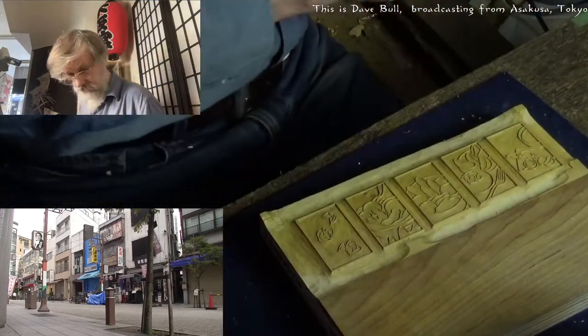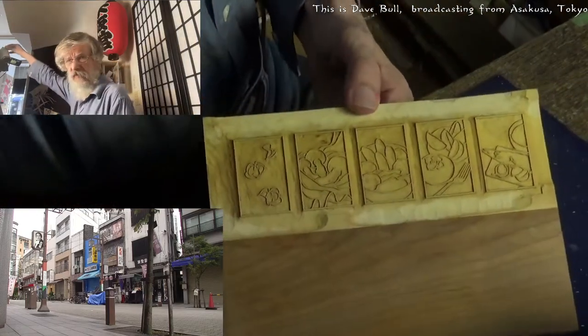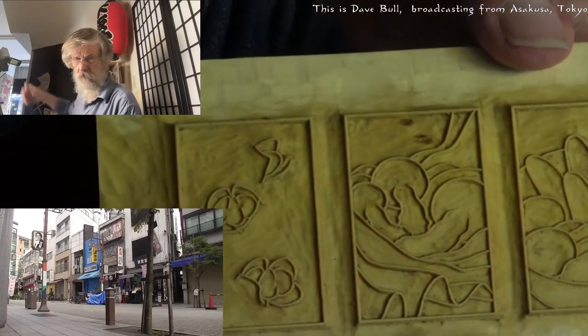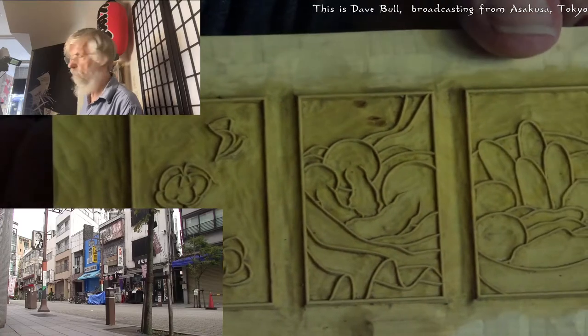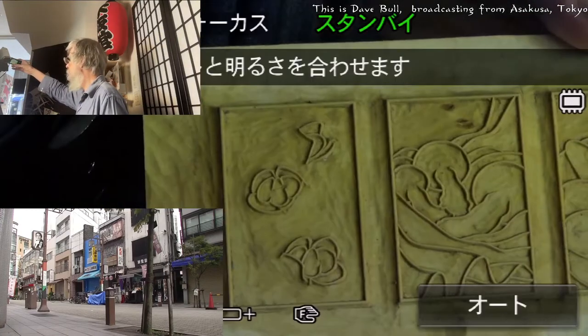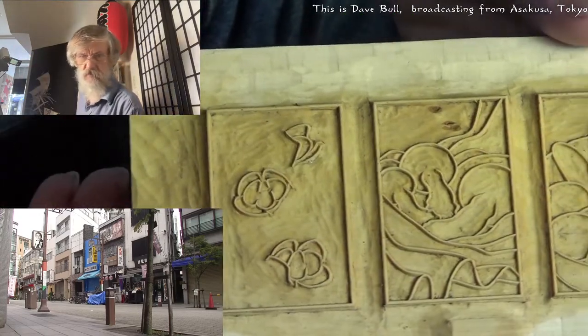Okay, there we are. We're clean. Let's zoom up. Say goodbye to it. You're never going to see it again in this condition. Say goodbye.